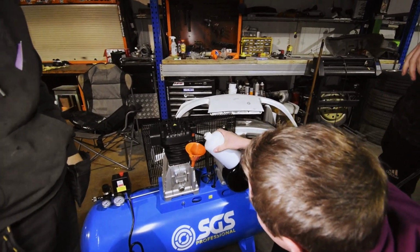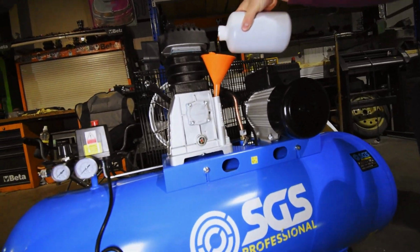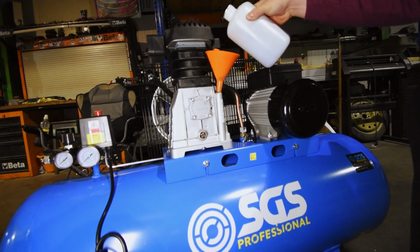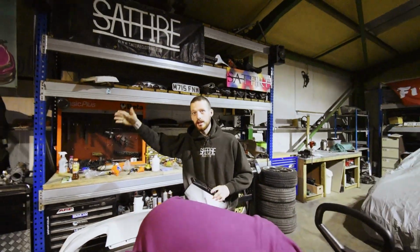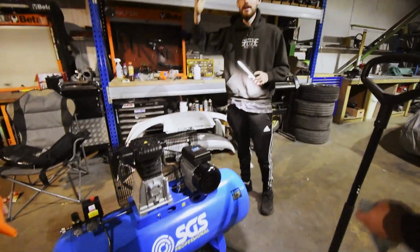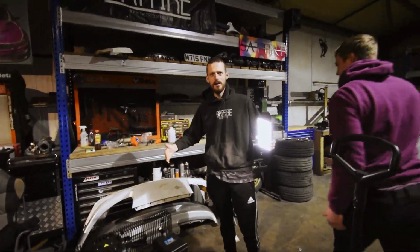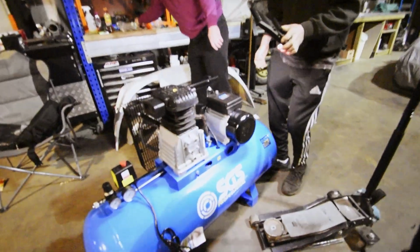Are you sure it's not just done that because it's been on the side? No, you want to fill it to the top. Do you bring car oil? Oh yeah, right to the top, don't you? Then guess what? You never check your oil again because it'll take ages for it to burn up.